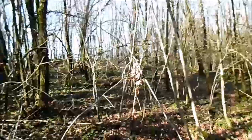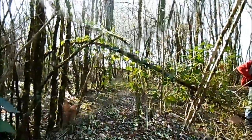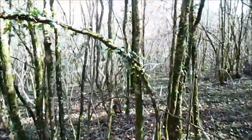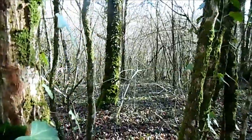We're coming up now. God, it's really exhausting as well. And we're going to have a look along this top ridge edge. Now, here's another little flurry of stuff, and this is just above those two funny little crosses that I filmed.